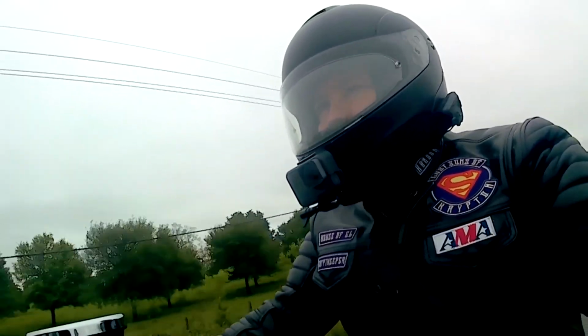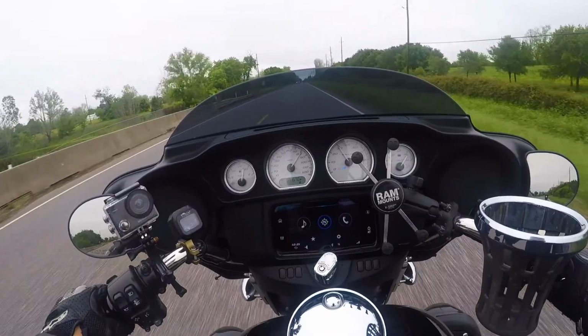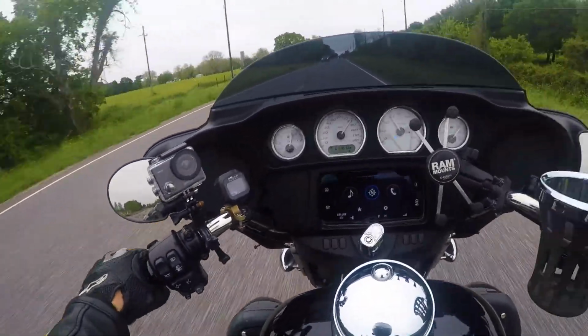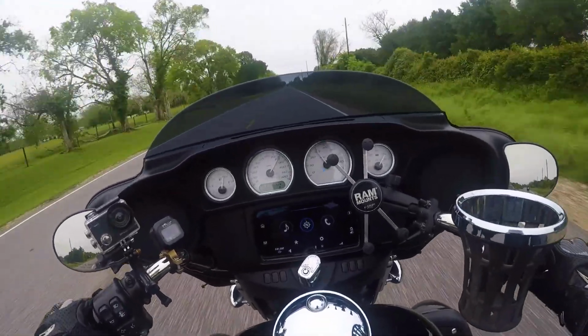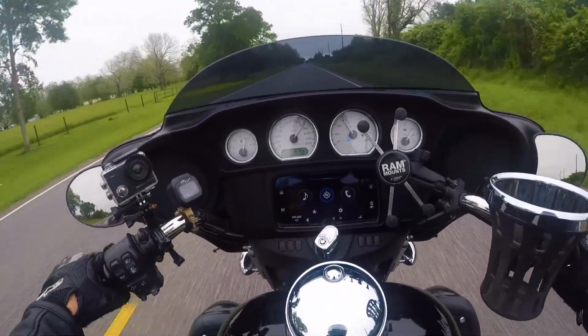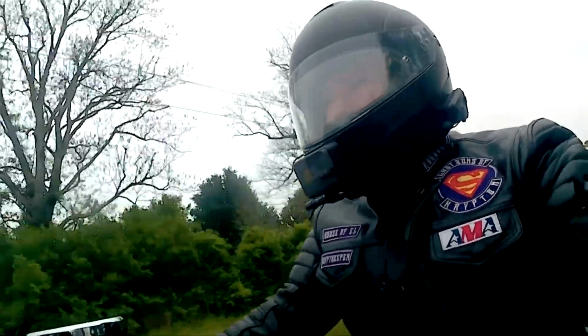A lot of wind buffeting, and I feel a lot of wind buffeting in my helmet. So I don't know if what I'm talking is actually being recorded. I hope that the Purple Panda is able to capture all of that.